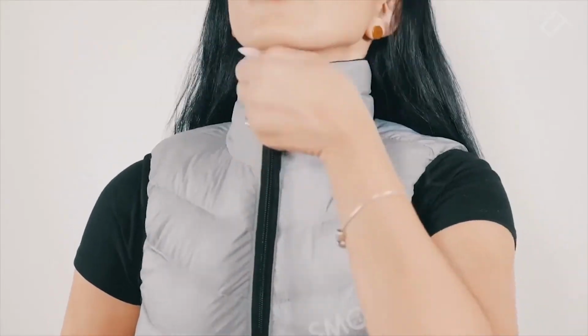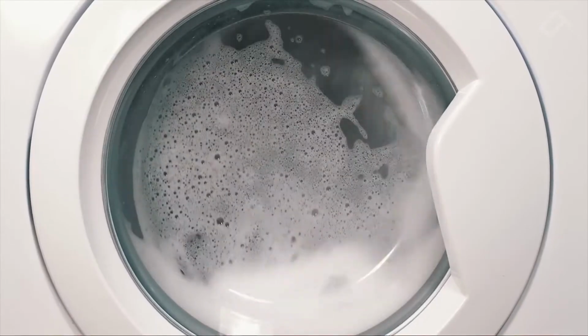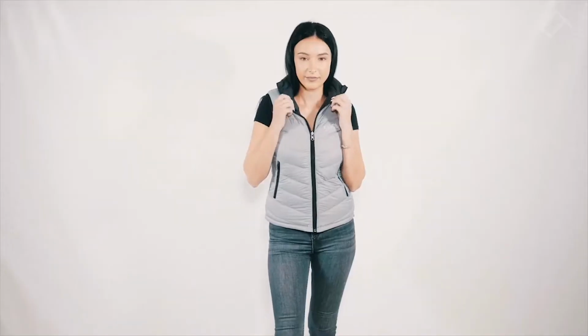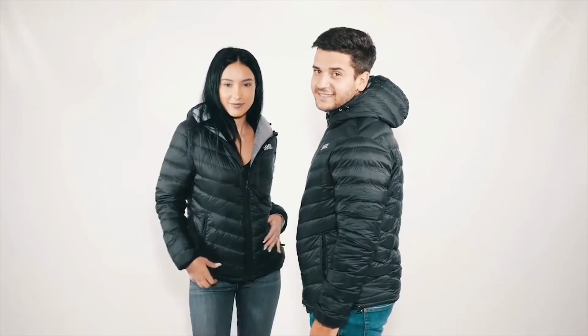Lightweight, check. Super durable zippers, check. Hoodie, check. High collar, check. Windproof, check. Water resistant, check. Machine washable, check. High quality all round, check, check, check. And we made different sizes for men and women, so everyone gets a great fit.